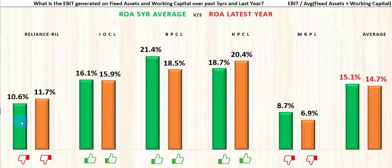Reliance Industries' last 5 years return on assets, that is the profit the company is generating on fixed assets and working capital, was 10.6%. Again, we can use the averages of the industry and compare that with the individual ratios, or we can give a benchmark to all of these companies that they should be trading above a certain return on asset percentage. My benchmark for ROA is also 15% and above. The industry ROA for these 5 companies, rather than industry, it is the average of these 5 companies, which is 15.1% in 5 years, and the recent average of these companies was 14.7%.